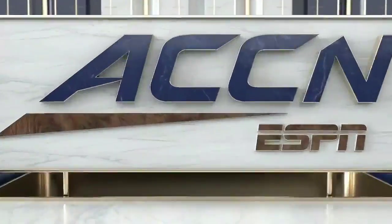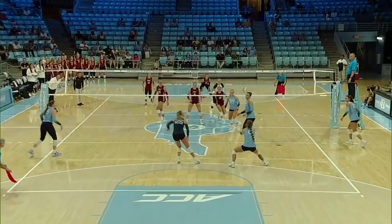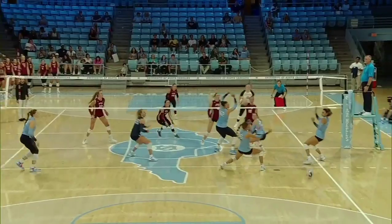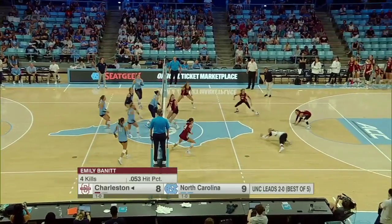You look at the service pressure that created this overpass. This is something that the Cougars need to do for the rest of this set. They need to ramp up their service pressure and try to keep Carolina on their heels where they can't just do what they want offensively all the time.